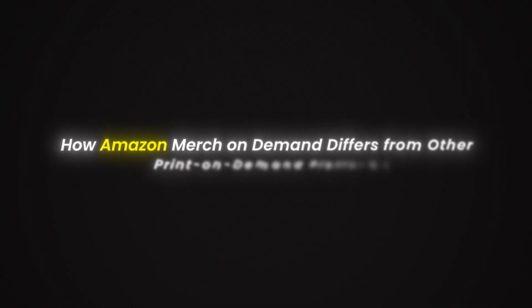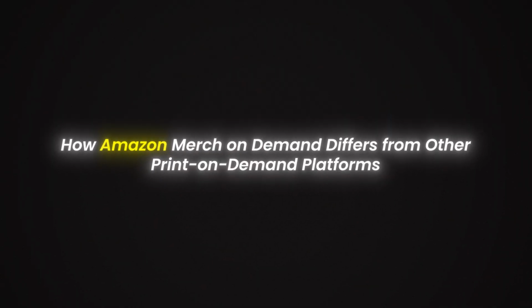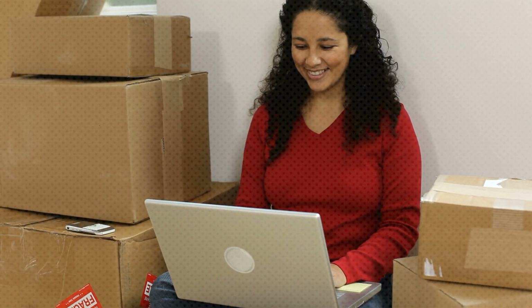How Amazon Merch on Demand differs from other print-on-demand platforms. Unlike Shopify and other print-on-demand platforms, Amazon handles the entire fulfillment process, including printing, shipping, and customer service. On Shopify, you partner with a supplier, upload your design to their products, and list them in your store.